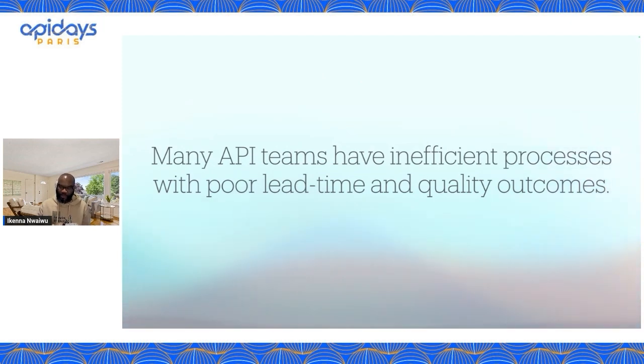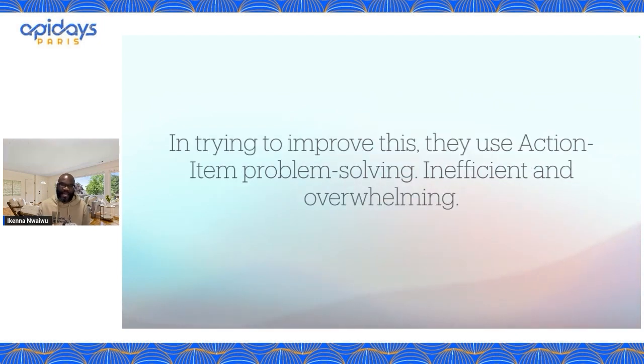And so what happens is that teams try to improve their processes, and the way they do this sometimes is that they come up with a list of things to do to improve the process. This is something Mike Rother calls action item problem solving in his book, The Toyota Kata. Teams, in an effort to improve their processes, come up with this list of action items. Each on its own is really good.